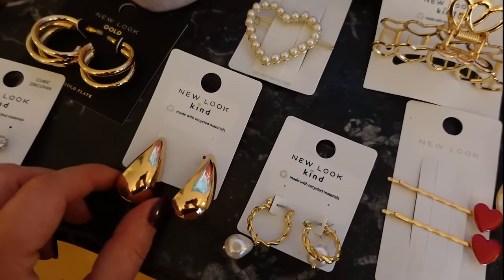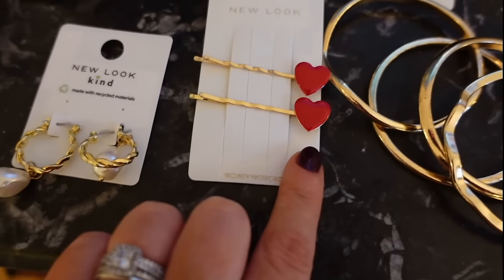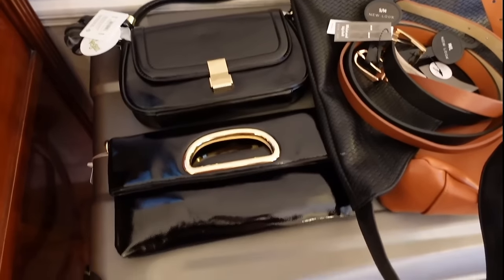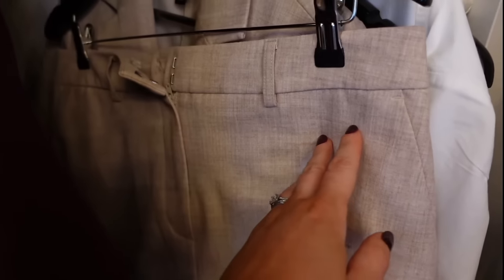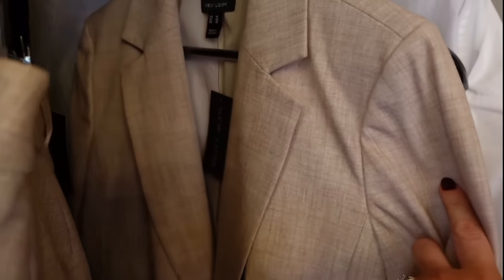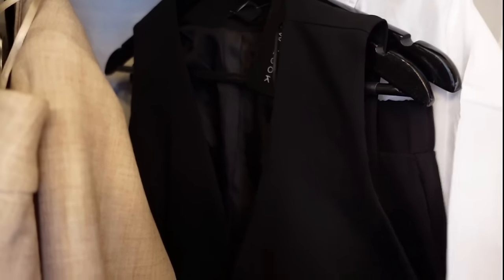Accessories that I've got. Hair accessories, which I'm excited to wear. These ones are so Valentine's. I just put my bag, so these are to go with some of the looks. I'm wearing this one tonight. Matching skirt and blazer, which I'm going to put with a jumper and some tights and boots. Then for one of my evening looks, I've got this waistcoat look. This is a 12 and I was really concerned it wasn't going to fit, but it actually fits perfect.